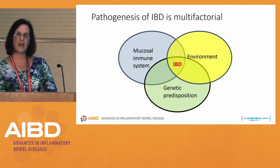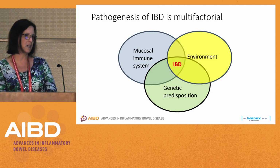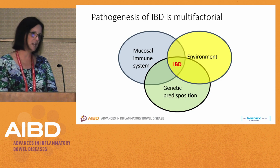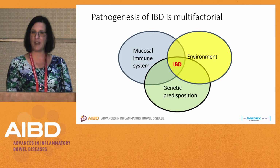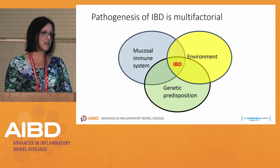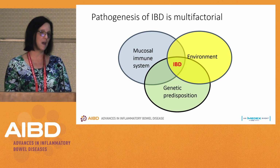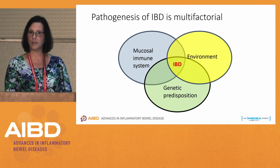We've all seen this slide before, and I don't want to take a lot of time to focus on this, but I did put this here just to bring attention to the fact that the pathogenesis of IBD is multifactorial, right? So we know that IBD will arise in a patient with a genetic predisposition to immune dysregulation when they are exposed to an environmental trigger.